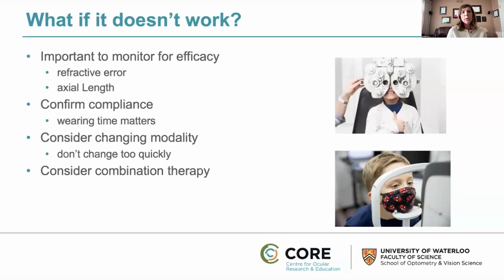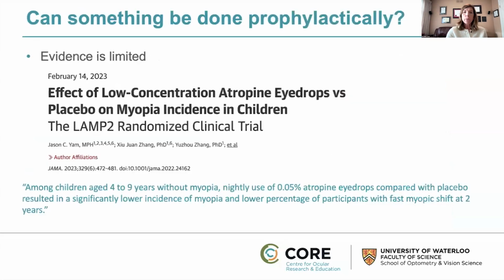Is the child wearing those glasses all day for at least 10 to 12 hours? Are they taking them off at recess and forgetting to put them back on? If compliance is an issue, then consider changing modality to something that they are going to be more compliant with. Consider a combination therapy for the reasons that I've just mentioned a couple of slides ago. Maybe add something else in so you've got coverage in different directions.